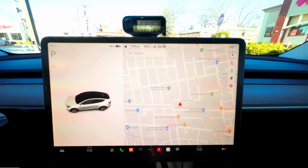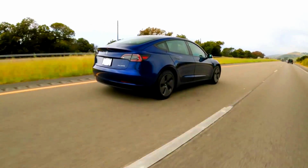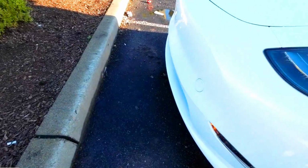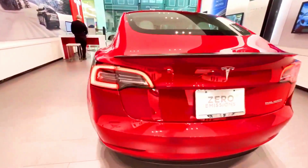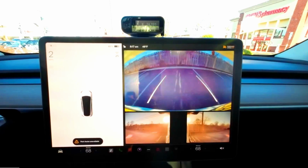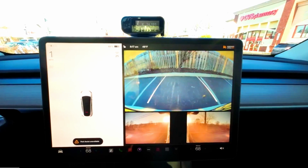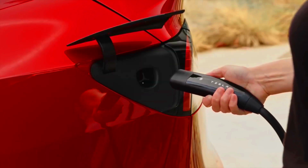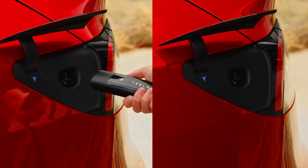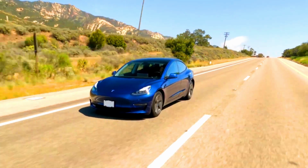Size: the Model Y is slightly larger than the Model 3, with a taller stance and more ground clearance. The Model Y is categorized as a compact SUV, while the Model 3 is a midsize sedan. Seating capacity: the Model 3 has seating for up to 5 passengers, while the Model Y offers optional third-row seating for up to 7 passengers, making it more suitable for larger families or those needing additional seating.